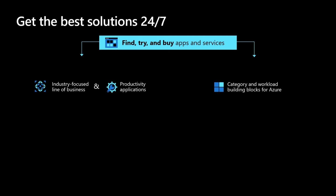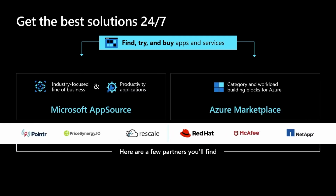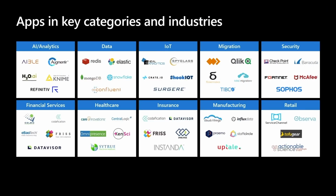How can you find, try, and buy these applications? Depending on what type of application you're looking for, you'll find it in Azure Marketplace or Microsoft AppSource. If it's an industry-focused line of business application or productivity application, you'll find that in Microsoft AppSource. If it's a category and workload building block for Azure, you'll find it in Azure Marketplace. Today, we're going to do a little bit of a deep dive into Azure Marketplace. Some of the applications that you can find in Azure Marketplace cut across multiple categories and industries, such as IoT, data, migration, security.